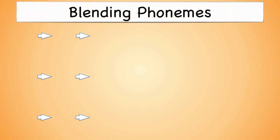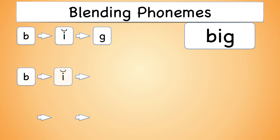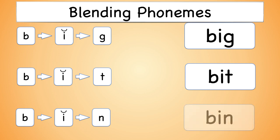Blending phonemes. B. I. G. Big. B. I. T. Bit. B. I. N. Bin.